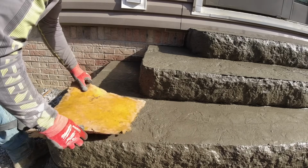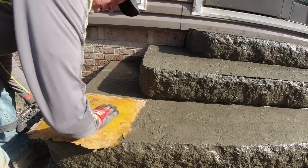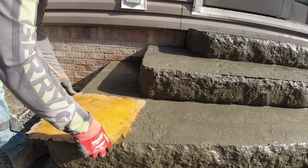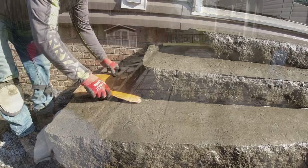Quarter turn. Just little taps, you don't want to dive that face down. So that one has some kind of sealer in it or something?